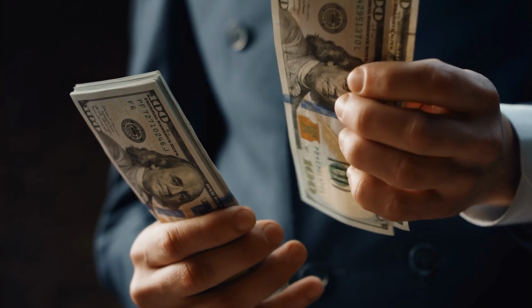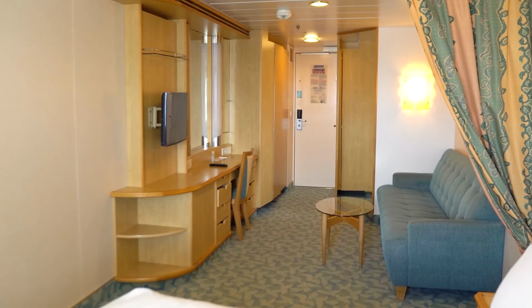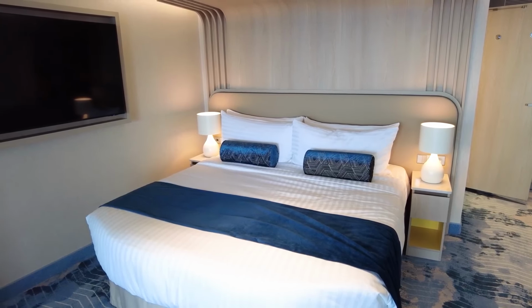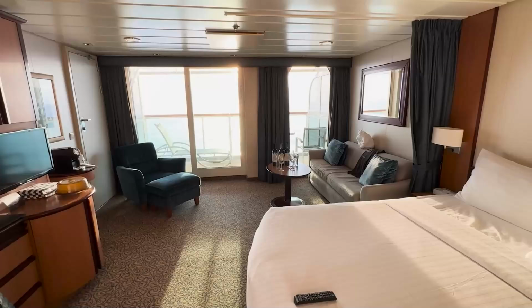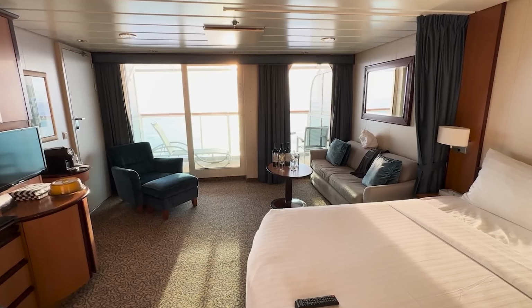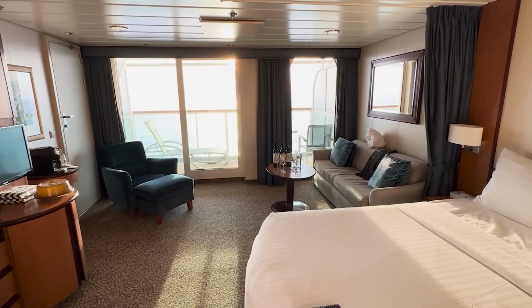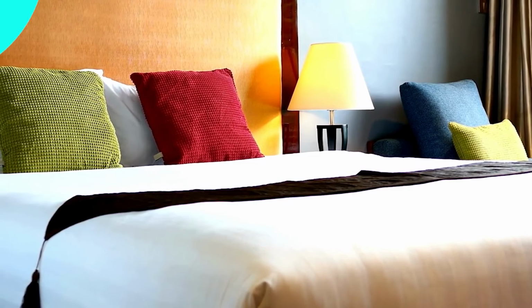So let's go deeper. You've taken control of the basics: temperature, power, security, cleanliness, order. Now we're stepping into the level most people never reach. These next few moves are about optimization. The details that quietly transform your cabin from a place you stay in to a place that works for you. And it starts with something so simple yet so underrated: lighting.